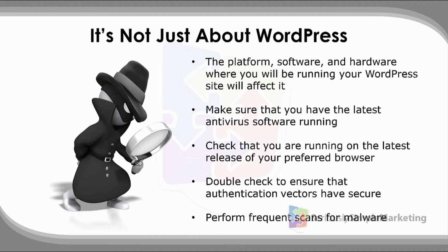First, it's not just about WordPress. You want to make sure that you're taking care of your own home base. Okay, so the platform, the software, the hardware, all that sort of stuff that you're actually running. So making sure you update your browsers, making sure that you have the latest antivirus software running on your PCs. All of that stuff's got to be in place, because if it's not, that's where a lot of hackers can get things like passwords to get into your WordPress site. So you want to make sure that you're starting from a very good base of security there.